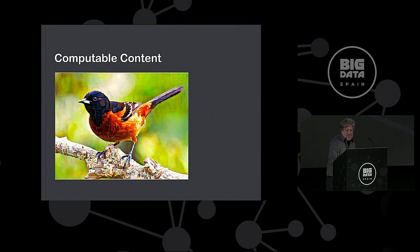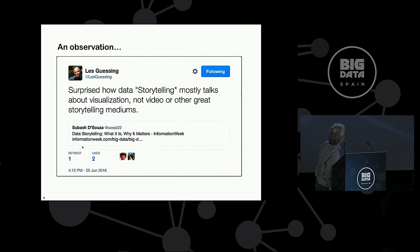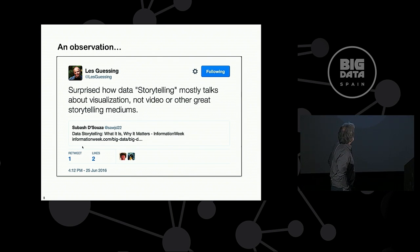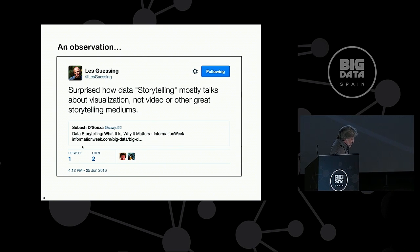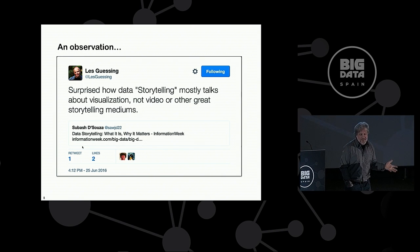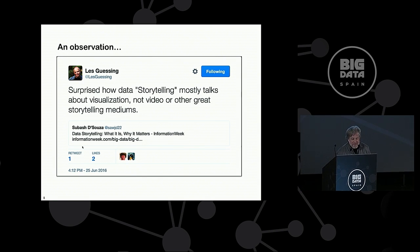Okay, so let me move into more examples and show what this is about, how we use it. Les Guessing had a question recently. There was a comment online from Subash D'Souza, who leads a lot of the big data meetups in Los Angeles, and he was talking about data storytelling. And Les had popped up and said, all this talk about storytelling is usually about some sort of JavaScript package used for visualization. But it's not really storytelling in the sense of using video as a narrative or other types of medium that we generally use when we're making movies or making art, different types of more advanced storytelling. And so that got me thinking.